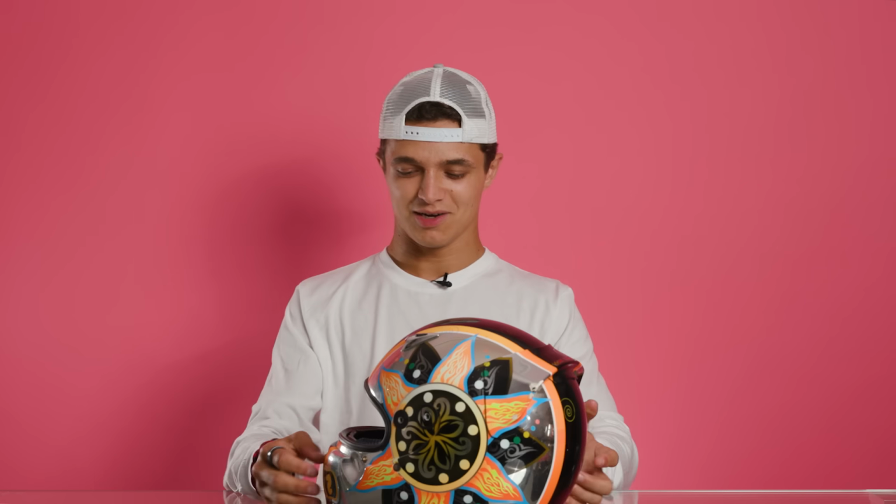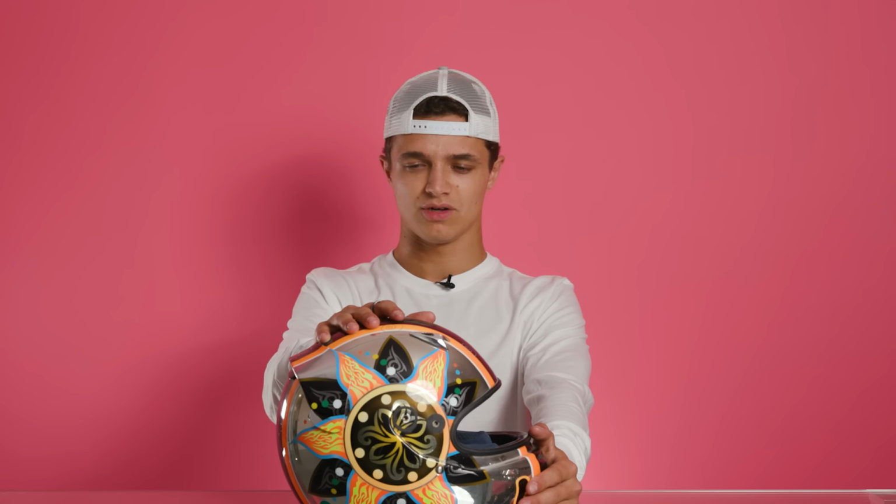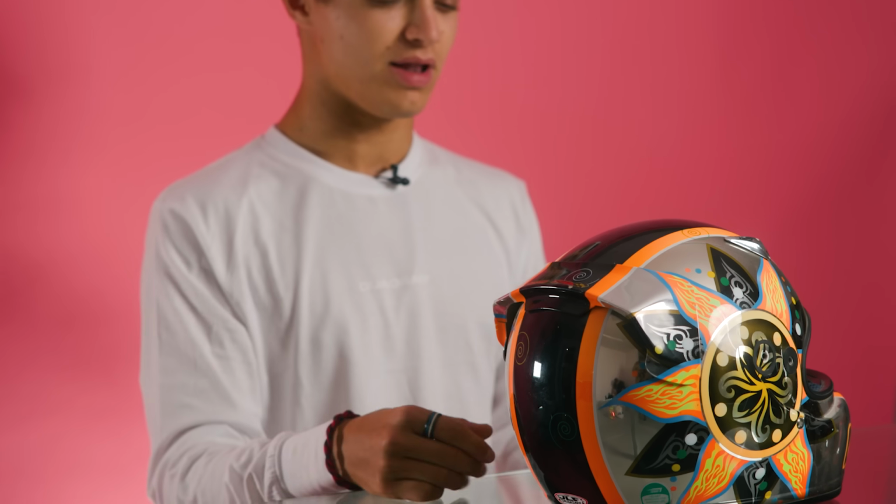What season is this helmet from? This must be from 2009. Freaking long time ago. From one of my first seasons in karting. It's my first painted helmet that I ever got. I think I got it in my first full racing season, so when I was 8 years old. It kind of was the same colors as the go-kart that I was racing, which was orange and black and chrome, so it kind of went all together really well.